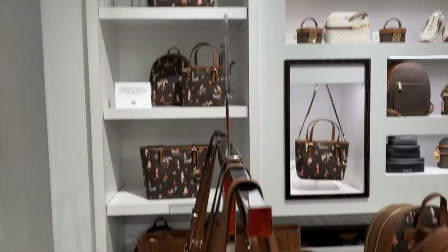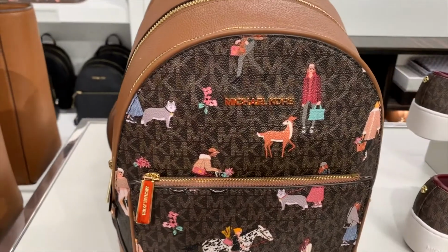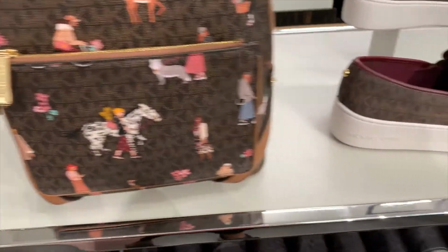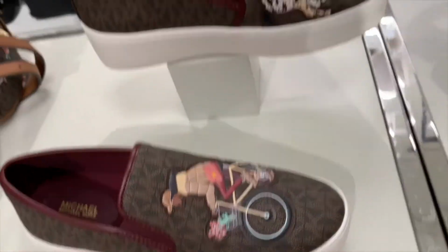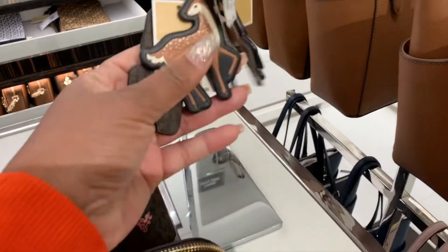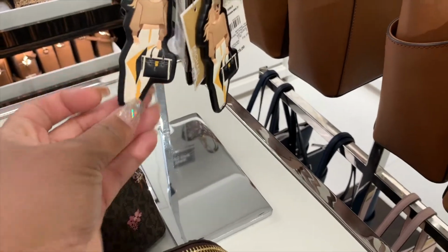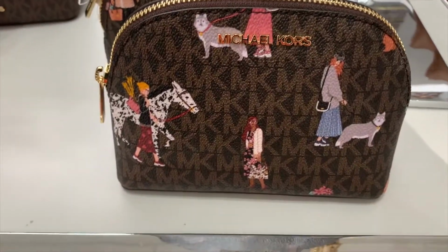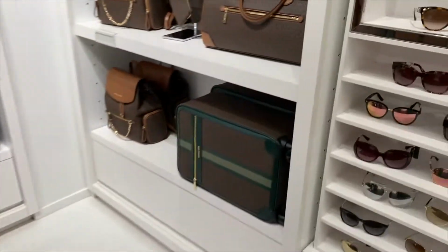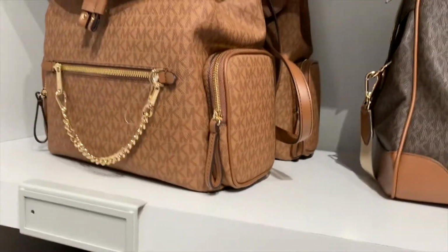Okay, so this is the monogram overload section. I was really confused by this. I don't really know what's on it. It's a lady on a bike, then there's some cats and dogs and horses on top of the MK logo. And then there's some baby Bambis and deer. I like the lady and I like the different women in different settings, but I'm just confused as to the point of this. I maybe need to look further into this outlet collection.